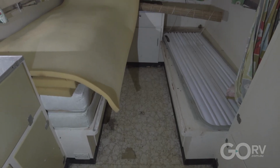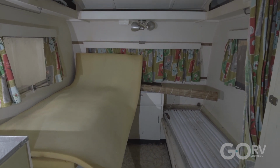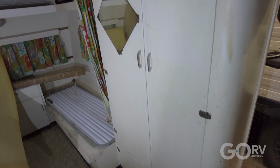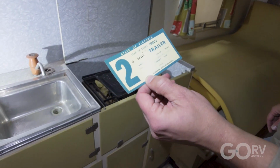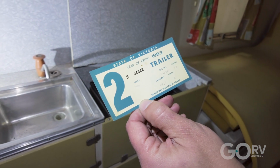Now, there's no specific plan as yet for the interior. Really, Andrew's just looking at a faithful restoration job to make this caravan on the inside look as it did when it first rolled out of the factory back in the 1950s. There's no end of bits and pieces and junk inside the van. That's all going to have to be cleared out, of course. Found this interesting registration sticker by the looks of it. Year of expiry, 1983.